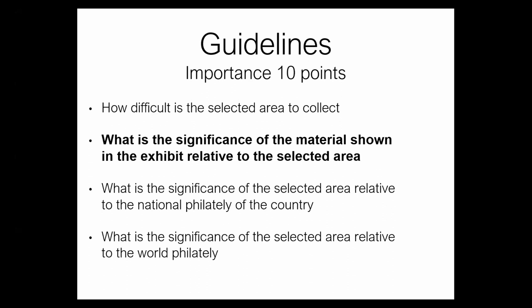You know, you're saying I'm going to show this because I think it's important in this particular category, but what you're actually showing, does it really fit the definition that you want to make that it's important? Sometimes it can be important in the selected area, but what you're actually showing isn't particularly important in and of itself for that category.